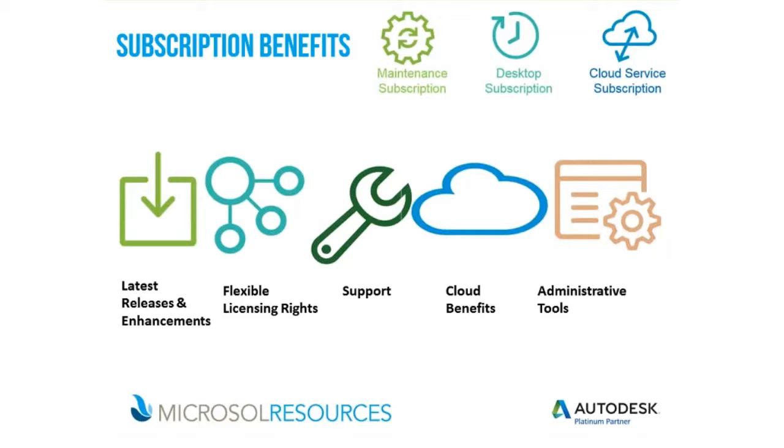And like desktop subscription, maintenance subscription offers the latest releases and enhancements, the flexible licensing rights, which includes home use and previous use, the web support that Autodesk provides, in addition to the platinum troubleshooting support that Microsol Resources provides, and the associated cloud benefits that are appropriate with your software. That's not to be confused with cloud service subscription, which is for certain types of products like Fusion or PLM or BIM 360 and Field and Glue. The cloud benefits like rendering or energy analysis come with certain products like AutoCAD or Revit Architecture. And then there are the subscription benefits, the administrative tools, and I'll go into that in a moment. So these are all benefits that you have exclusive to subscription. They're all excellent benefits that provide a lot of added value for your product.